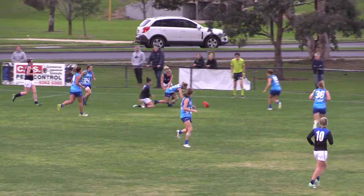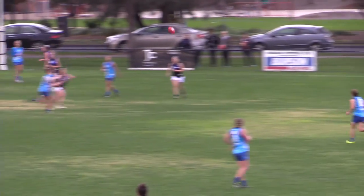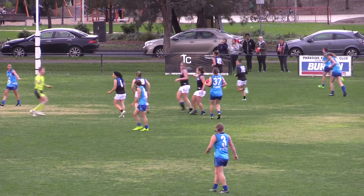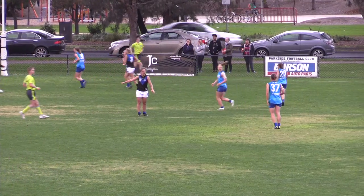That was Adams, I think. Out towards half-back it goes. Turnover time. They've still got a chance here. Scott, great mark. Taken by the Spurs. Now, she's not quite within range. They're going to need a pushing target here to offer up a lead.